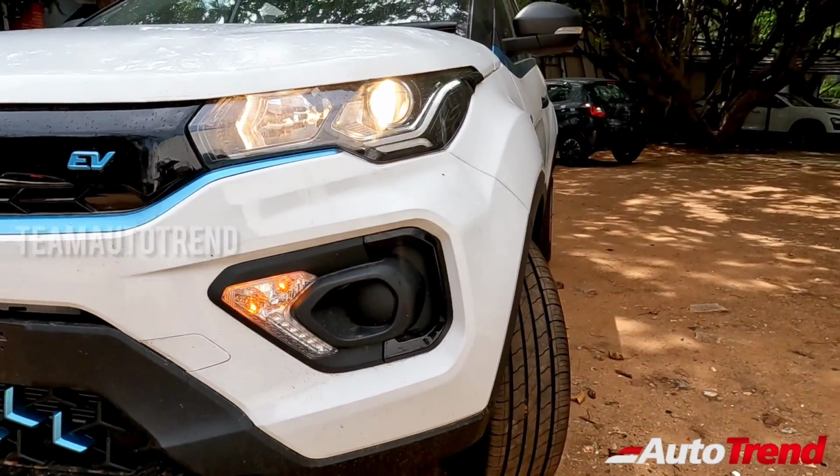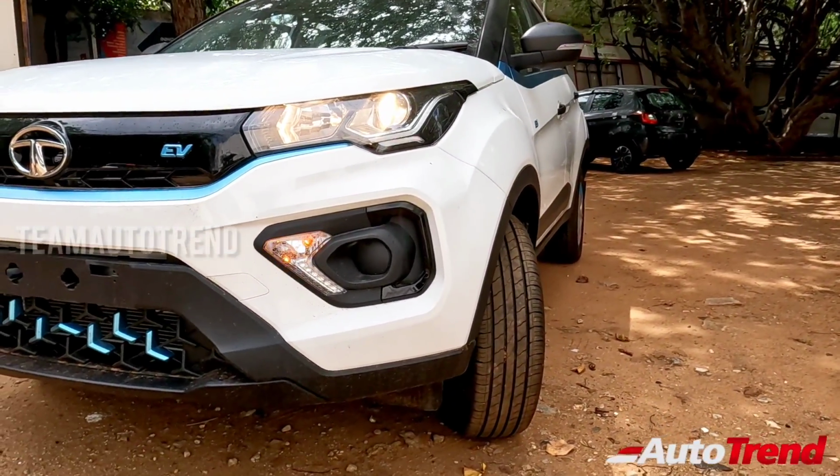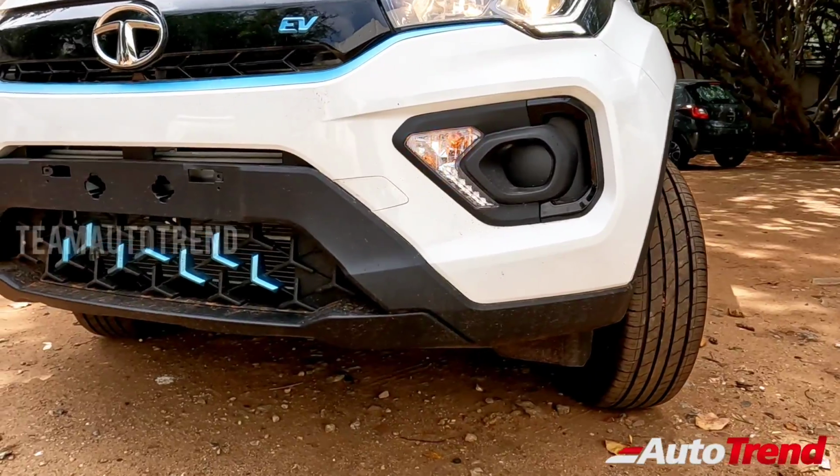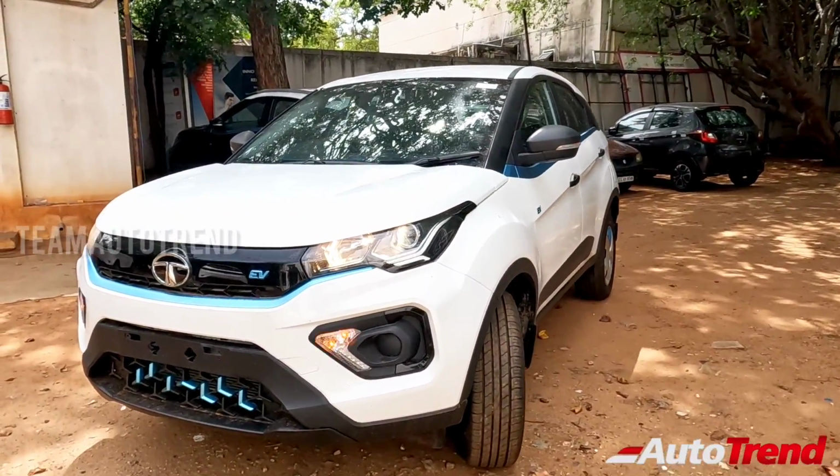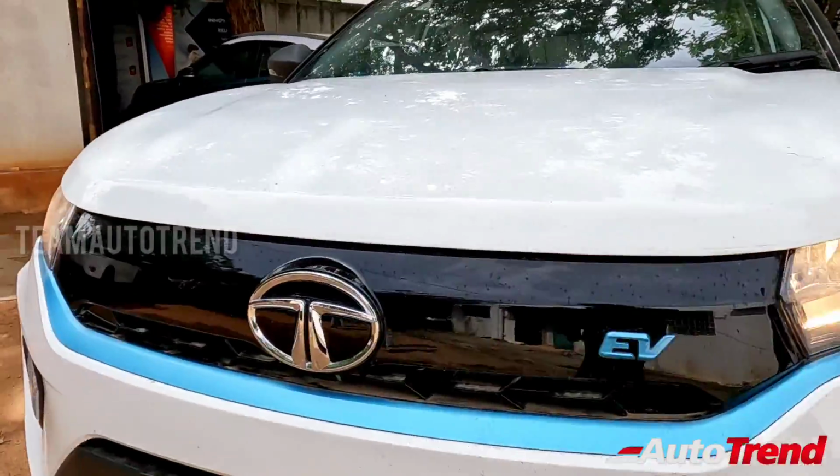The key difference between the EV XM and the petrol diesel XM is the blue highlights all around the car. The front fog grille is underlined by a blue highlight, also featuring a blue EV badge.